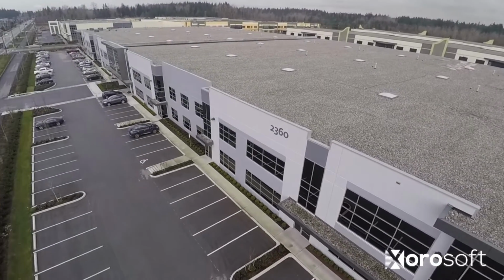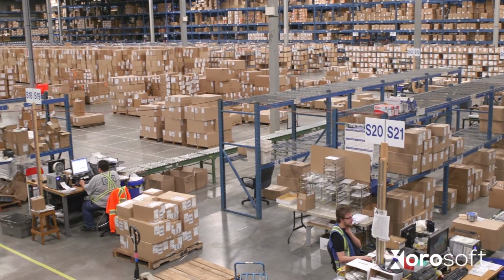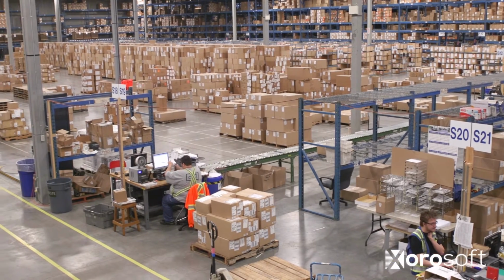Hey, I'm Jeff Corbett. I'm the Vice President of Operations for A52. We're a third-party logistics company out here in Vancouver, Canada. We distribute services for about 35 to 40 brands across Canada to about 4,000 retailers. We also do direct-to-consumer in Canada and the United States.